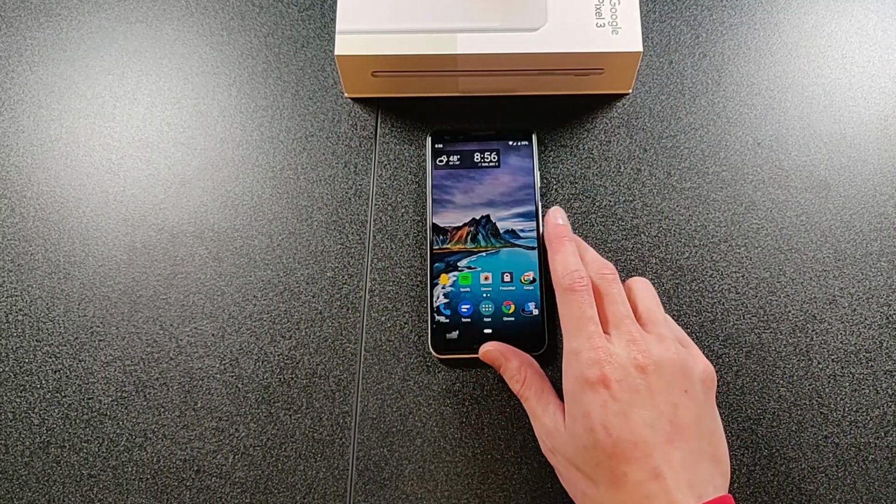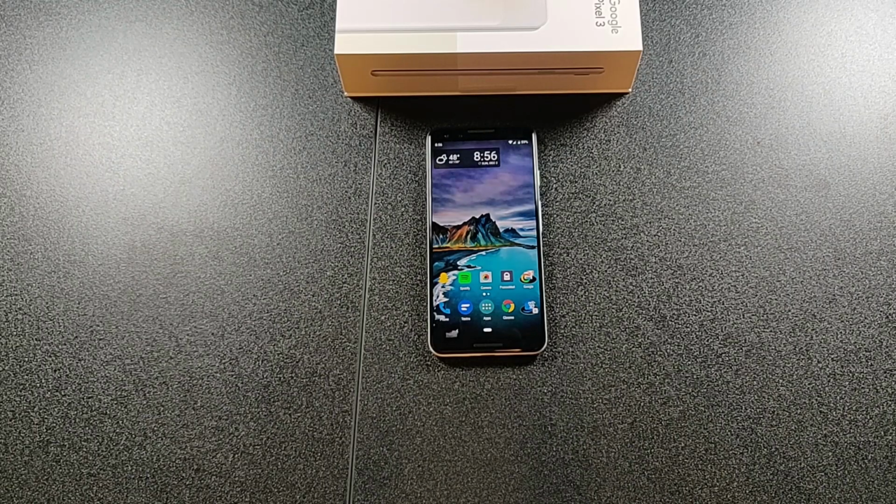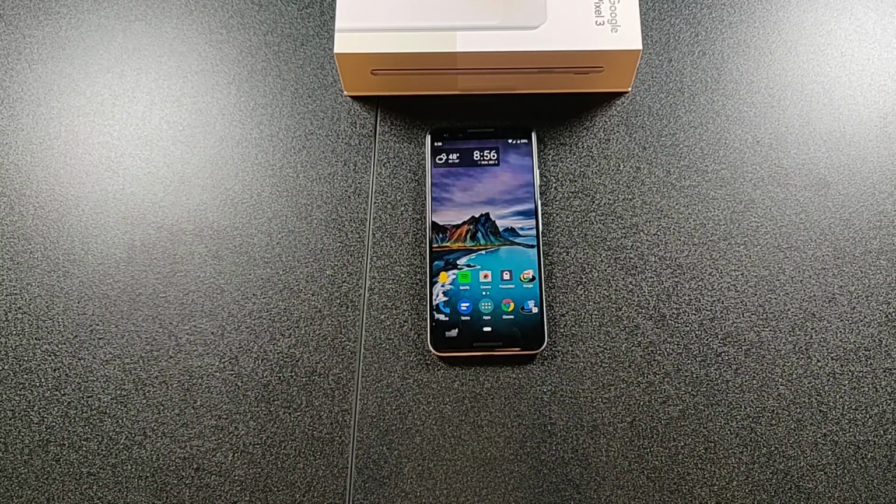But it also does some things well, so let's go ahead and dive into why that is, and if you haven't used the Pixel before, maybe I can shed some light on why some people like it and why I don't.